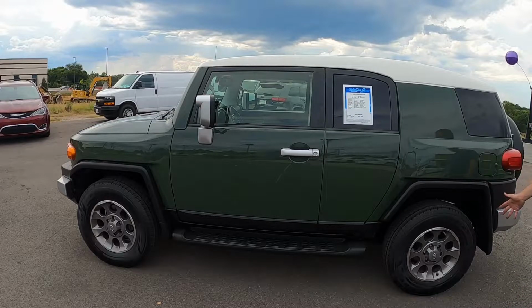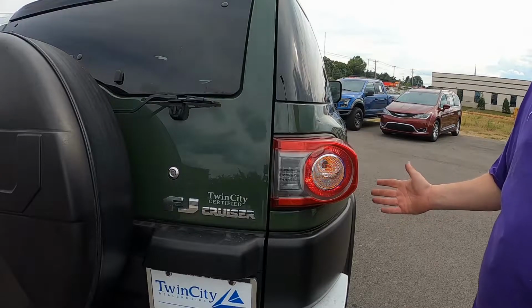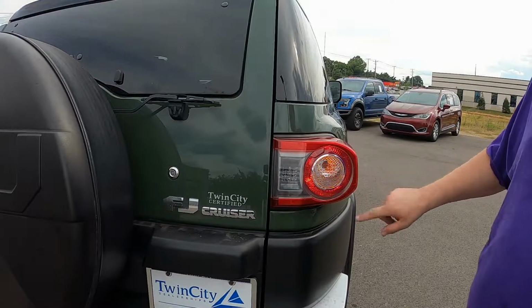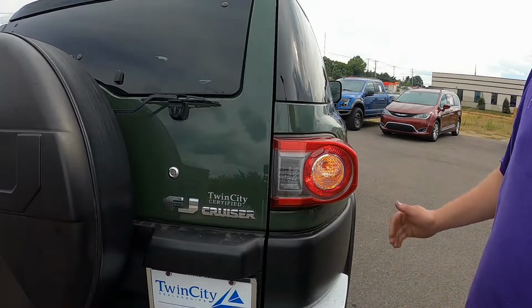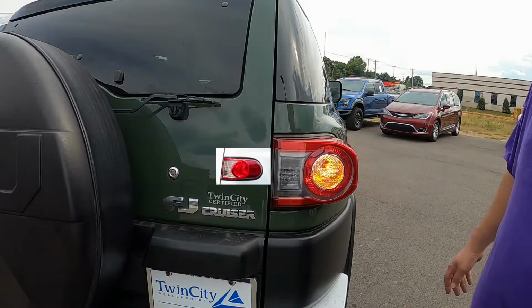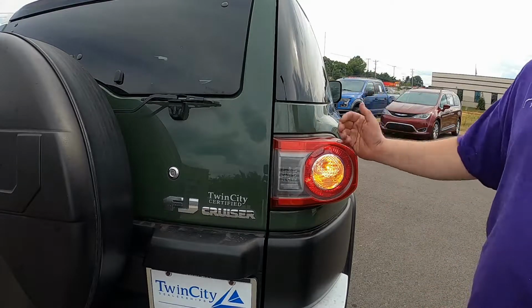I do like these wheels. These are kind of cool looking wheels. I want to get a close up of the taillight situation. On the later years of the FJ, this is what it looked like. You kind of had your ring of red for your tail and brake lamp and your turn signal in the center of that, and your backup light off to the side. I kind of like this better than the early ones. The early cars had a solid red lens here for the brake light, and then this area kind of shared your reverse and turn signal lights. I do like this one a bit better.